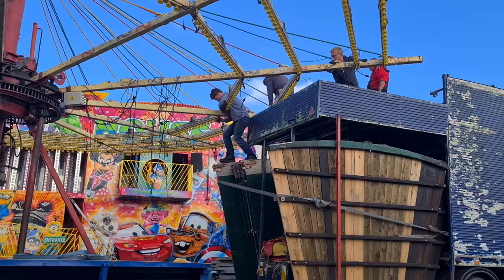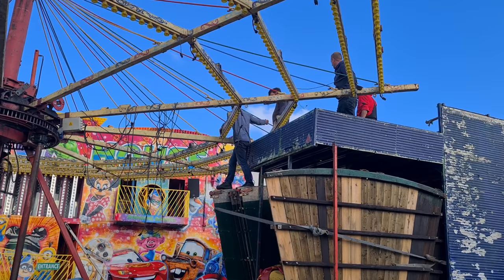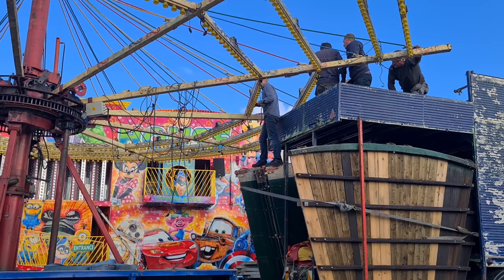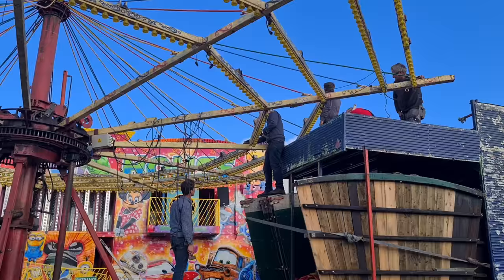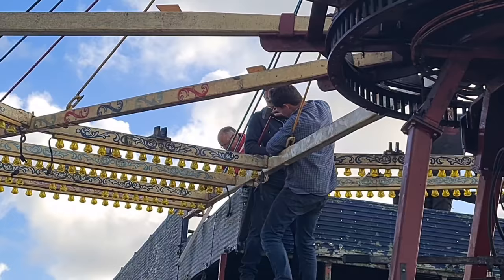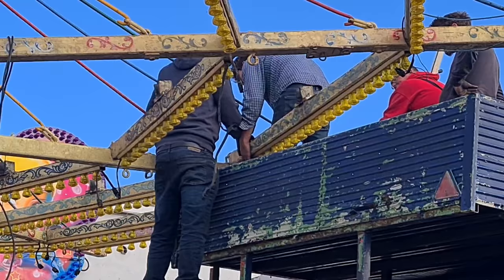It's a little bit tight now, this last one. Just get the last one in. Any good or not? Maybe that. No, they're struggling, mate. They're struggling with this last one. Trusty mallet. When in doubt, give it a clout. They'll get him in there.